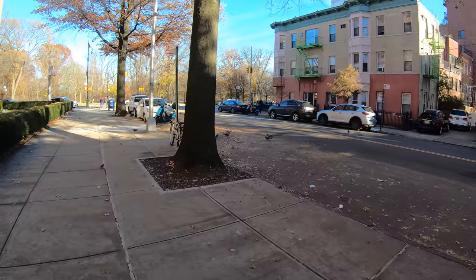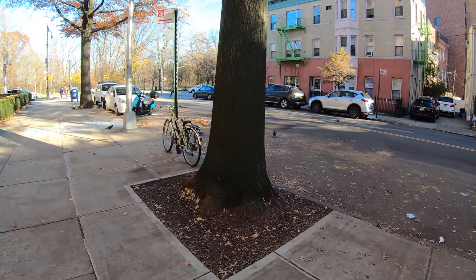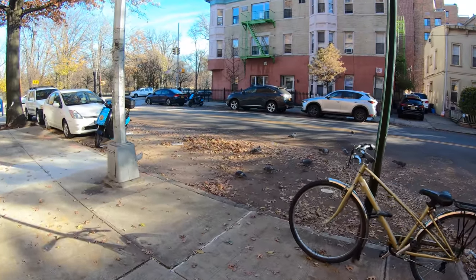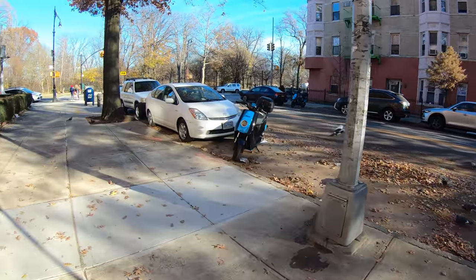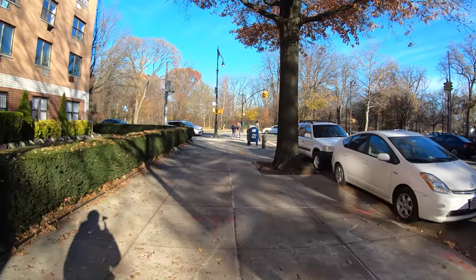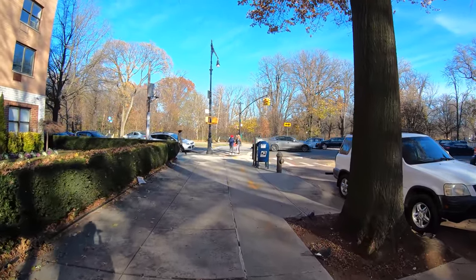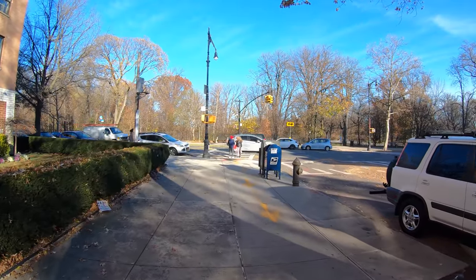Are these pigeons eating dead tree leaves? Well, whatever fancies their palate, I guess. I don't think dead tree leaves will be very appetizing to me.